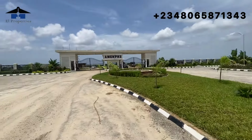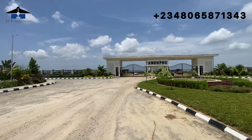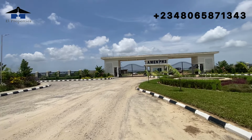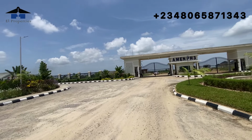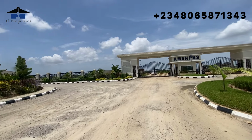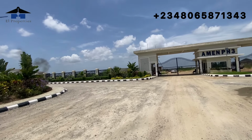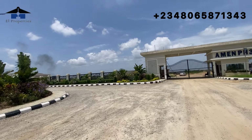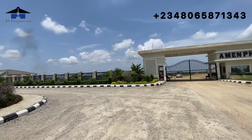And smart investors, there is no time I come to Amen Estate Phase 3 that I will not see a new development. And today, there is a development happening close to the gatehouse. And smart investors, guess what? The developer is trying to create an access road to their office space. And with the look of things, I know that this developer wants to start making use of their office space right here in Amen Estate Phase 3.